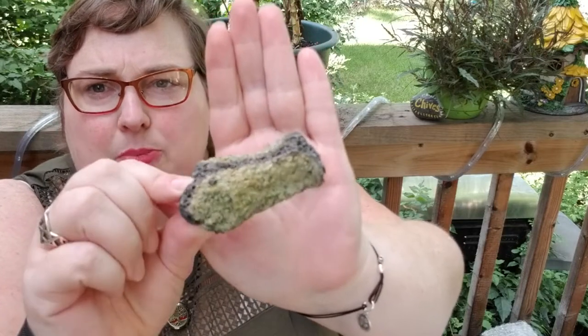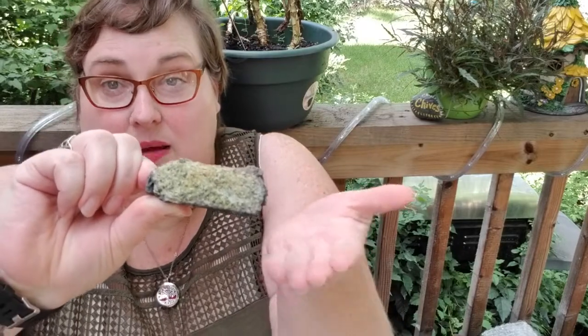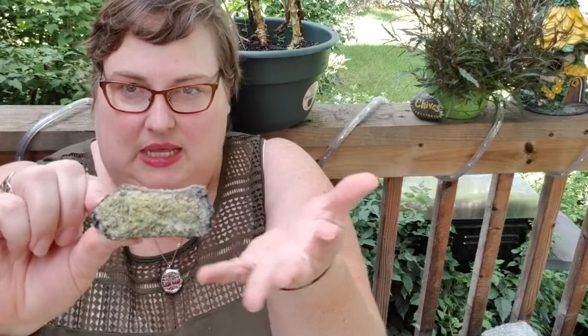So this is a pretty delicate specimen. This is one that I'm going to take care of and be delicate with. The pieces of peridot on there are very small and delicate, and the basalt, I meant to look it up before starting this video. I think basalt is a volcanic rock. I'm not entirely sure. So if somebody knows that, then let me know.